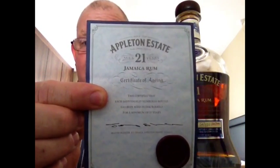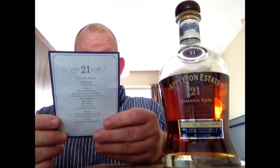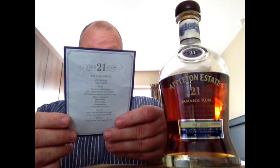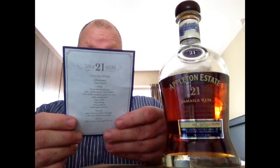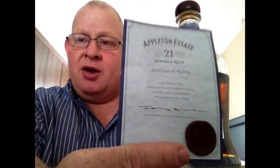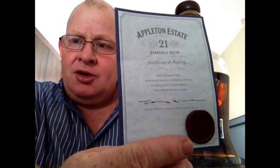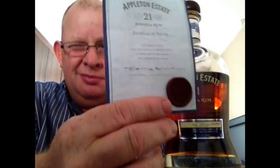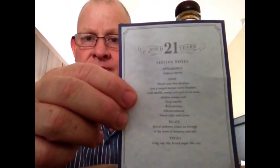So you know you are getting a true 21-year-old rum. This is just a nice little touch, actually. It's a little certificate of authenticity, and it says on there, Appleton Estate 21-year-old Jamaica rum certificate of aging. This certifies that each individually numbered bottle has been aged in oak barrels for a minimum of 21 years. You have a wax seal on the bottom, and it's signed by the one and only world's first ever female master blender, Joy Spence. So big it up for Joy. And on the back you have some tasting notes, which is nice.